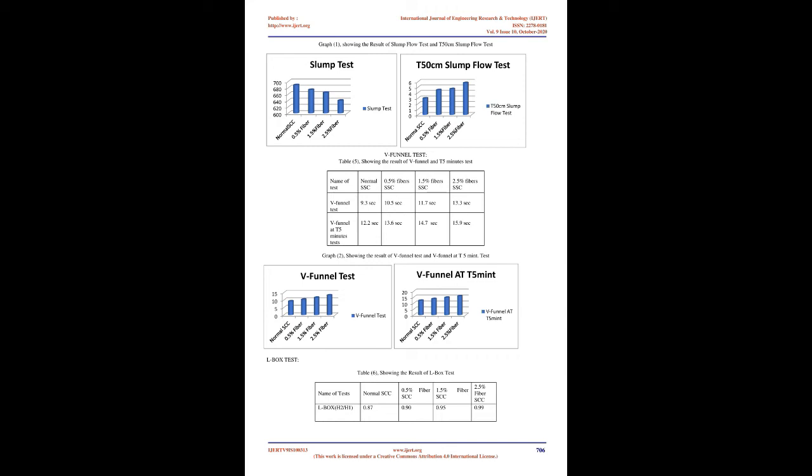Tests of coarse and fine aggregate. Gradation of coarse and fine aggregate by sieve analysis. Sieve analysis is performed to know the particle size of coarse and fine aggregate. The sieve analysis of aggregates also tells about the maximum nominal size of aggregate present in the sample. The maximum size of coarse aggregate used in this research study is 12 mm.